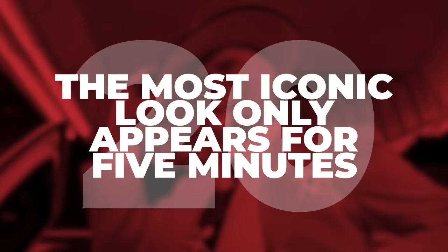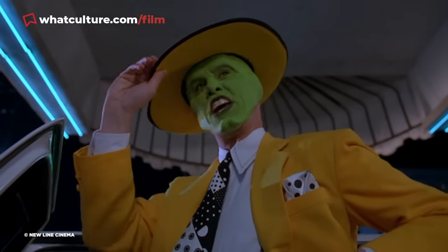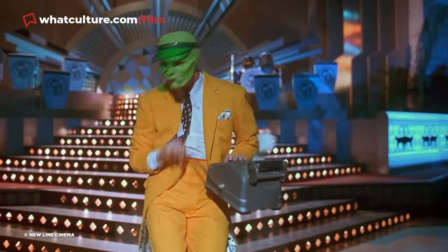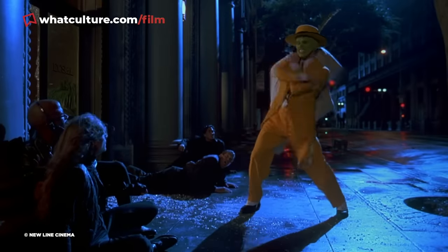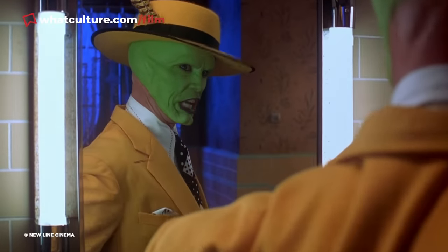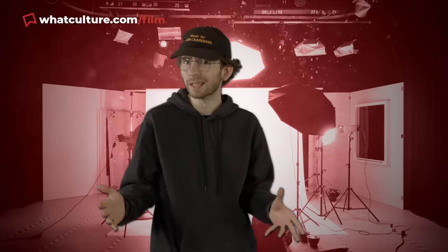Number 20. The most iconic look only appears for 5 minutes. When you think of The Mask, chances are you think of Jim Carrey in that iconic yellow suit. However, what you may not notice when watching the film is that that particular suit only shows up for about 5 minutes of screen time. Yep, the iconic yellow threads that were plastered all over the movie's marketing and are arguably the definitive mask look, they barely make up a fraction of the running time. Kind of a testament to how striking they are that we all probably assume otherwise.